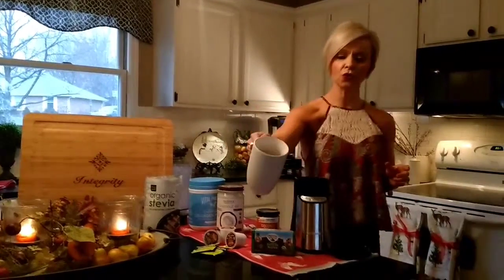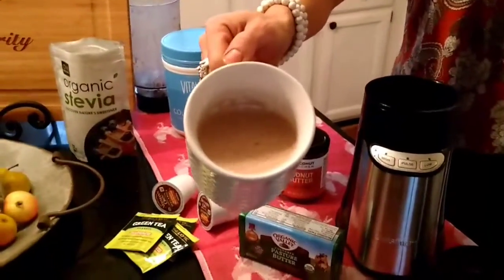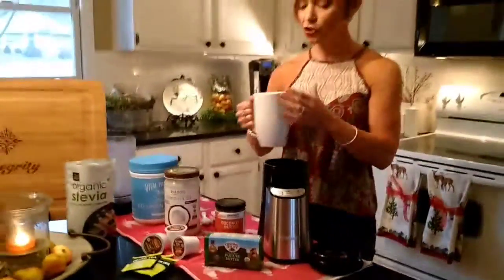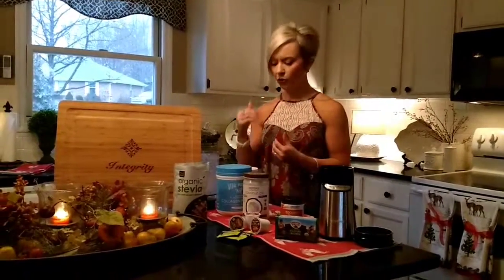But I just want to show you the color of this coffee. It truly feels like you've had a latte with cream, and then it has chocolate in it. It has that cocoa powder in it. So it tastes as if you've had something chocolatey as well. It's great for after dinner. If you're experiencing hunger, this is a good way to bridge a gap.